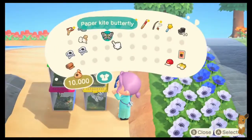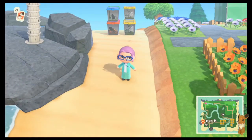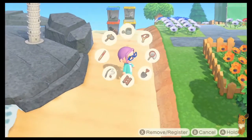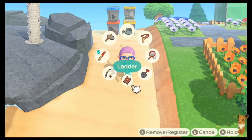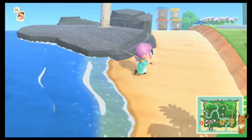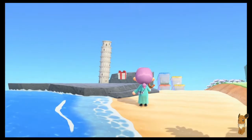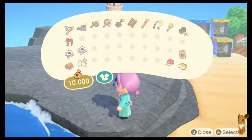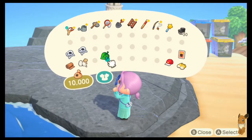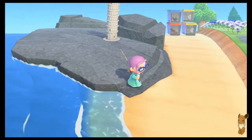Place it. There we go. Let's see. Oh yeah, I also have to catch fish. No, not vaulting pole. Not ladder. Come on. Fishing rod. There we go. Fishing rod for reels now.